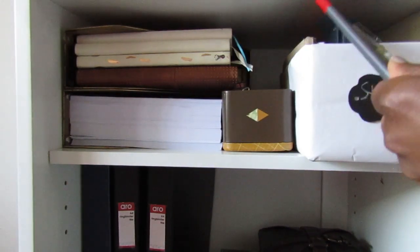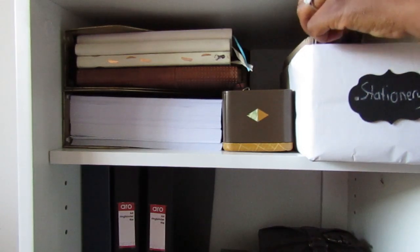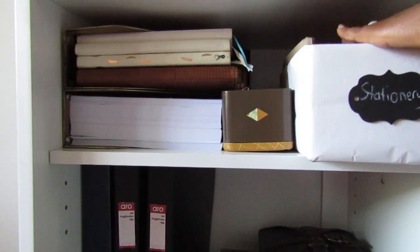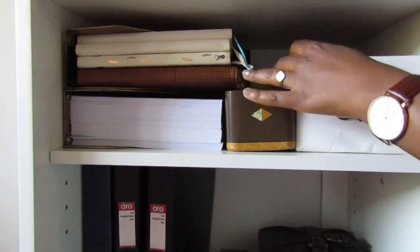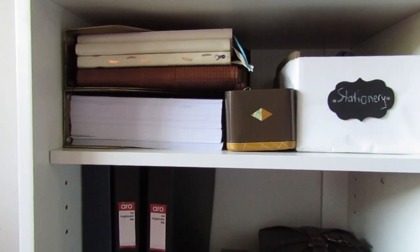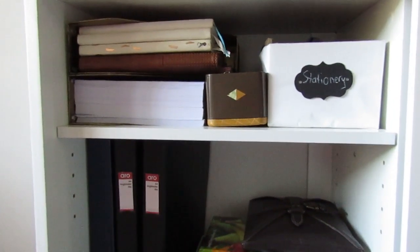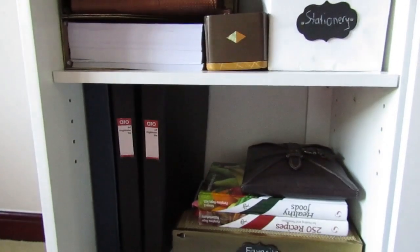I'm happy with where I stored this, so if anyone really needs an envelope, a pen, calculator, sharpener, pencil, they would get it there. And so that's the fun thing there, is that I also labeled it to make it easy for anyone. Even though this is my place, when anyone else needs their stuff, they'll be able to get it.